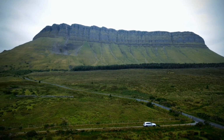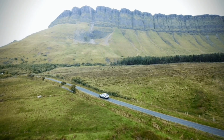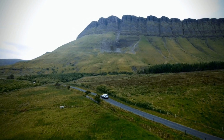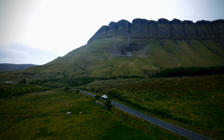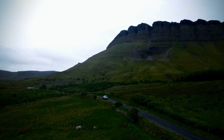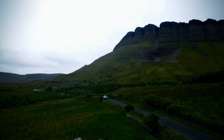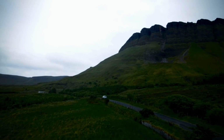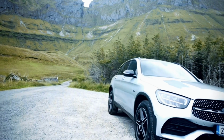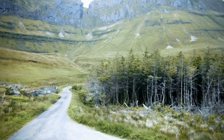The GLC is Benz's medium-sized 5-seat family SUV, which takes on the likes of BMW's X3 and Audi's Q5. With the 300DE PHEV, you get up to 44 kilometres of emissions-free driving between charges. Once the battery is exhausted, you plug it in and you'll have a full charge in around 7 hours using a power socket, or just 2 hours using a wall box or AC public charging.